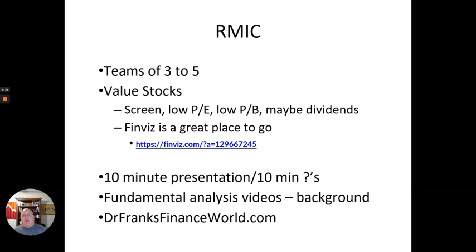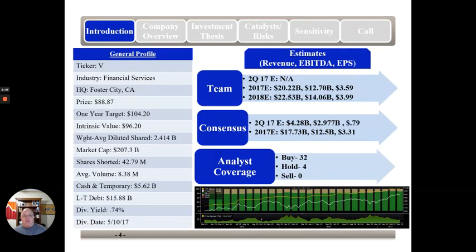So, this is the next page the team had. Obviously, they didn't have that last slide in there, but just give some general background information. You can get most of this off of Yahoo Finance as well. The ticker symbol, where they're domiciled, so you can look at taxes and so forth, current price, 1-year target, yours. You can also give what the analysts think. Intrinsic value is just another thing you can find through your own analysis or others.